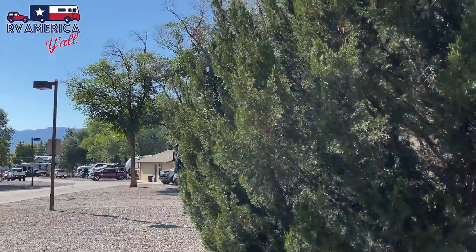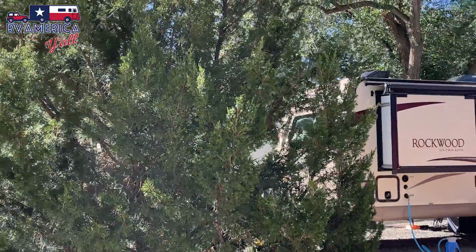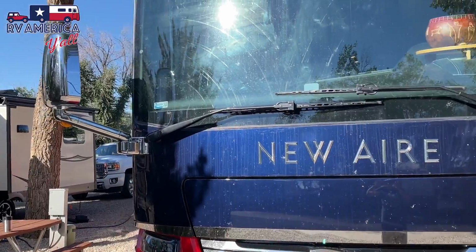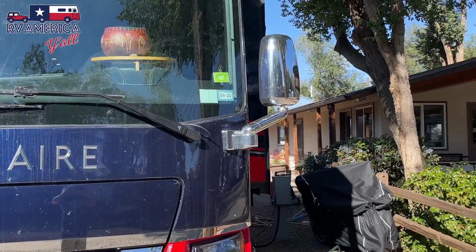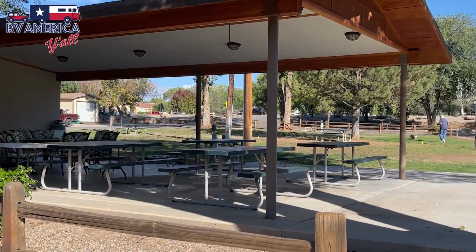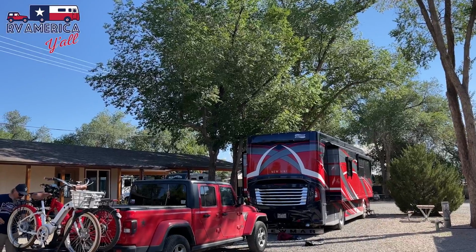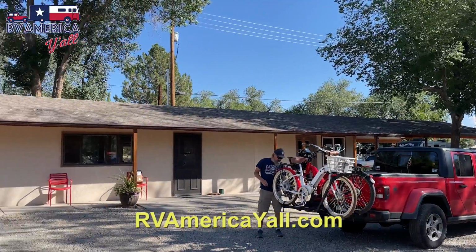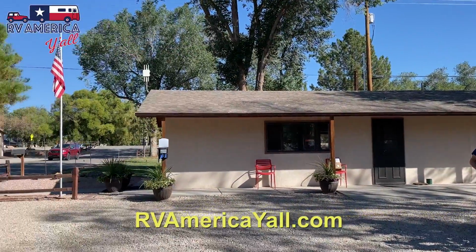It has actually just been sold. It has brand new owners. We met them while we were here. They just took over two weeks ago, and they have been hard at work while we've been here, adding gravel to the sites, redoing the bathrooms and the laundry house, starting a fenced dog park. They have big plans for this park, and we look forward to seeing the progression, because this is a park we would definitely come back to. The people are really, really nice.